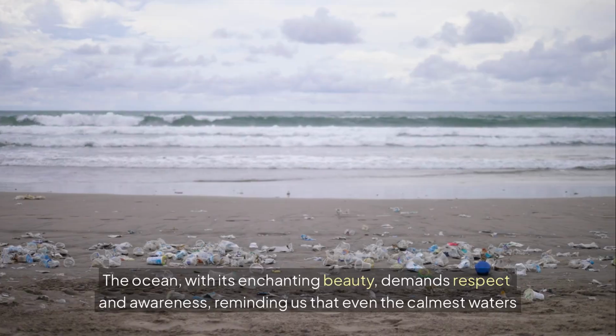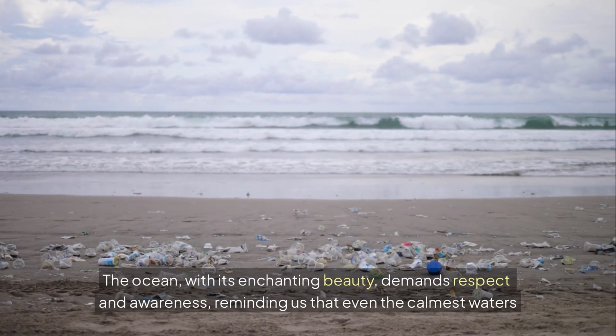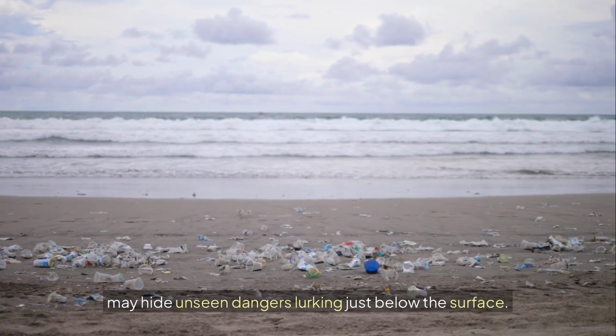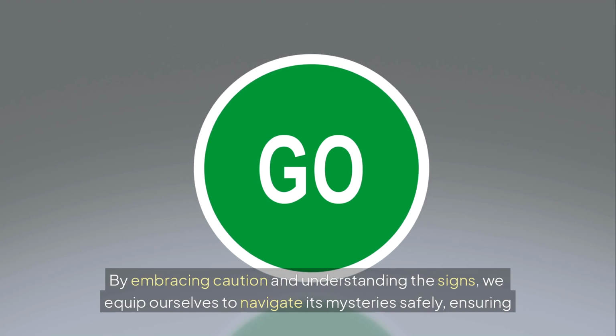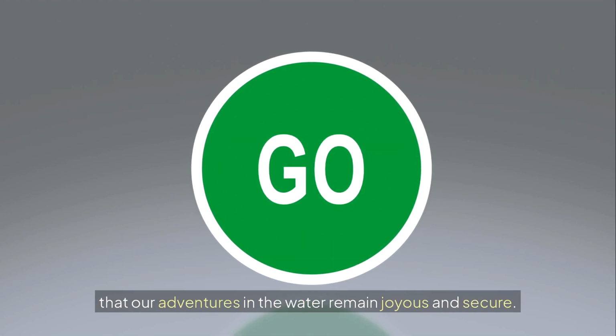The ocean, with its enchanting beauty, demands respect and awareness, reminding us that even the calmest waters may hide unseen dangers lurking just below the surface. By embracing caution and understanding the signs, we equip ourselves to navigate its mysteries safely, ensuring that our adventures in the water remain joyous and secure.